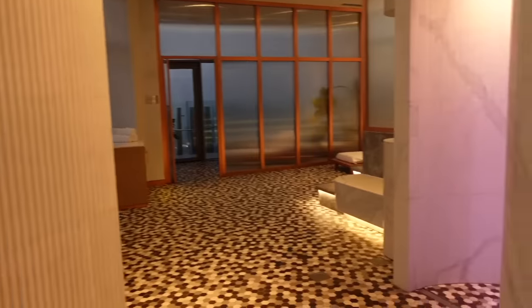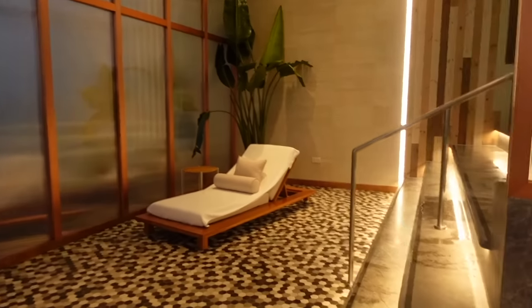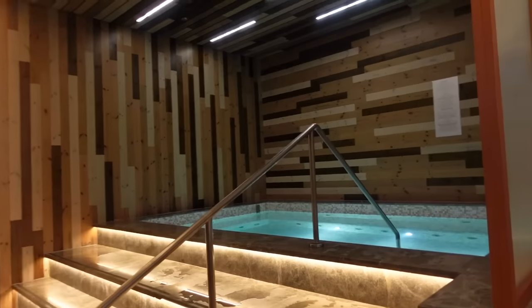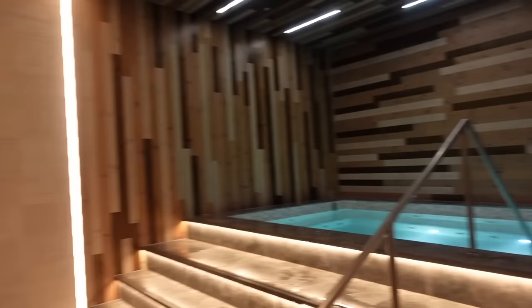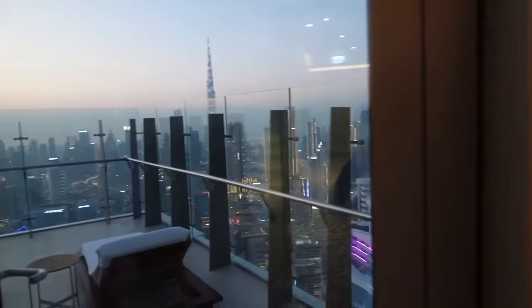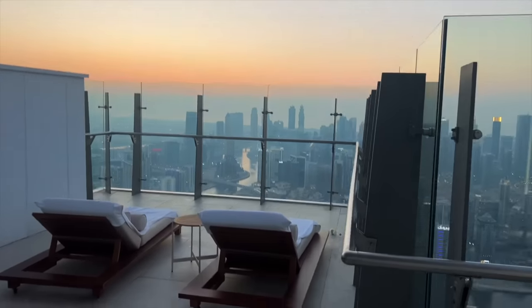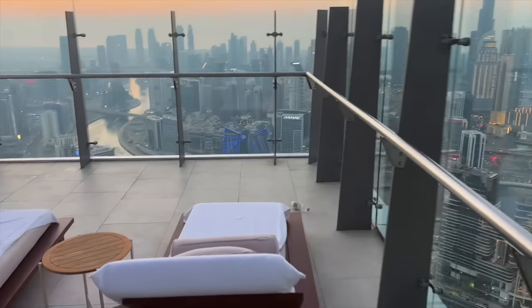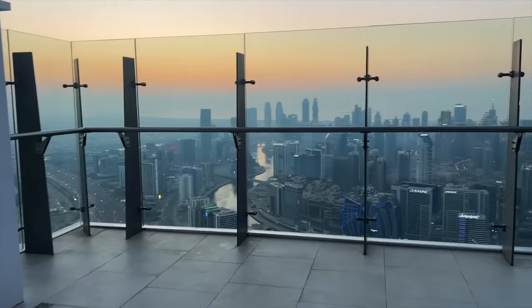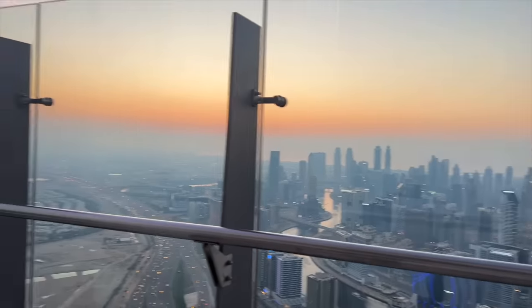So after the massage, this is the facilities where you can just hang out. The pool, and we love the jacuzzi. Gorgeous. Absolutely stunning. The tea, chill out. And this is the outdoor bit. Absolutely stunning. This is what it looks like from the outside. Sun is setting, so it just looks so gorgeous. This view, I will never get over it.